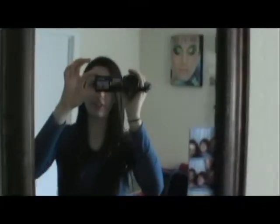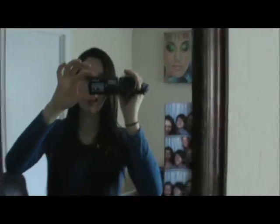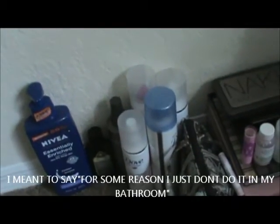Next, there's just kind of this random mirror, and I have pictures of my friends and stuff from a couple years ago, and so that's just kind of boring. It's just a mirror. And then down here is where I do my makeup and my hair. For some reason, I just don't do it in my room.